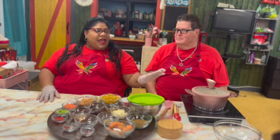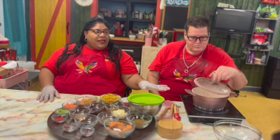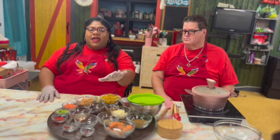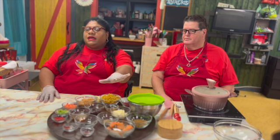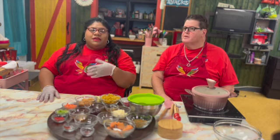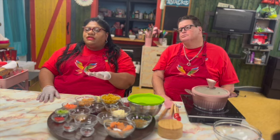So Ian already has our chicken broth boiling, so we can cook our pasta. But in the interim, while he's waiting for the water to boil, we will get together. I think it's important to clean any type of meat or seafood that you eat. So we've already had it soaking in lemon juice, and we've rinsed it off and patted it dry.